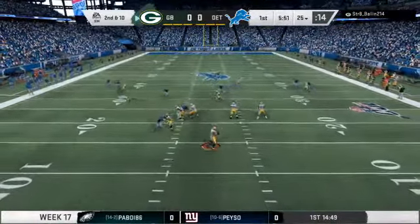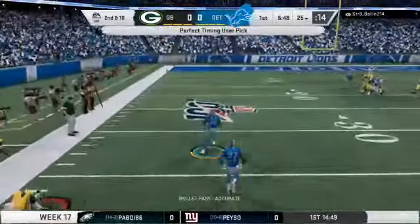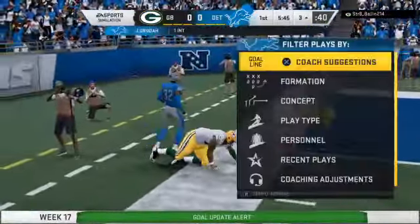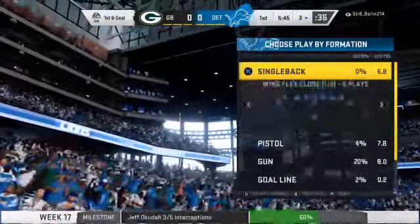Throwing again on 2nd and 10. Love. He rifles one that's intercepted. Picked off near the 34. Time will tell if that's an interception that rattles the rookie here. First drive on the road.